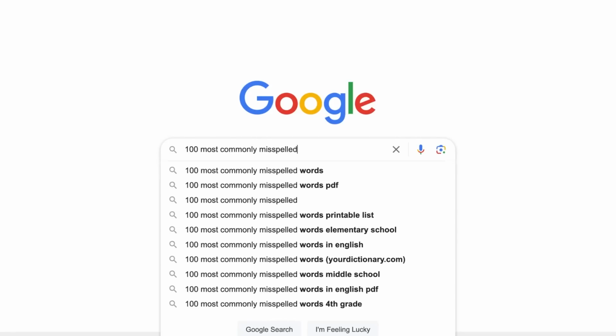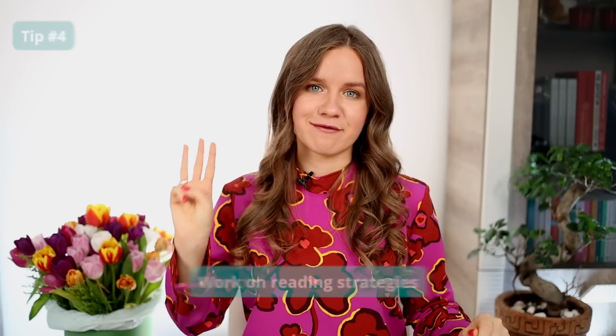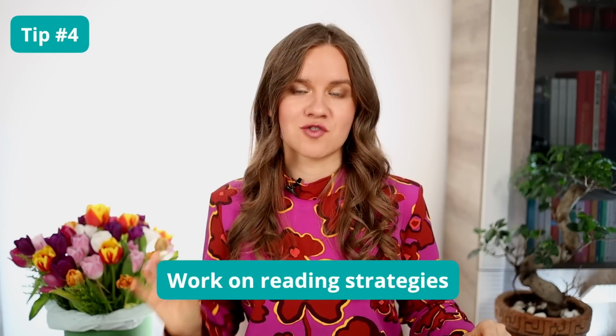Look for lists of commonly misspelled words on the internet. For example, type 100 most commonly misspelled words PDF into the search engine. Translate the words from the list into your native language, and then check that you know how to spell them correctly. None of my students have ever done this exercise without finding at least a few words they don't know how to spell.